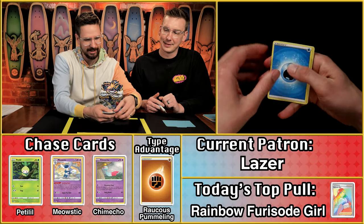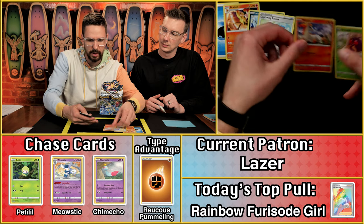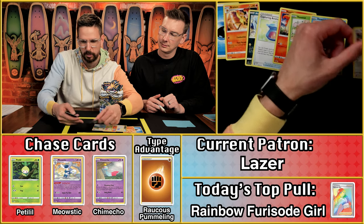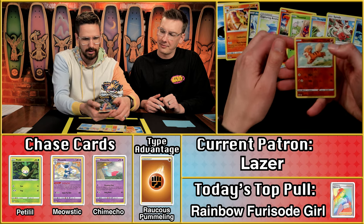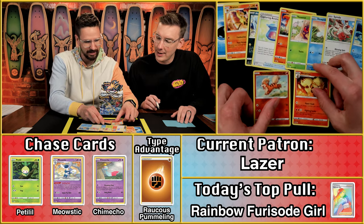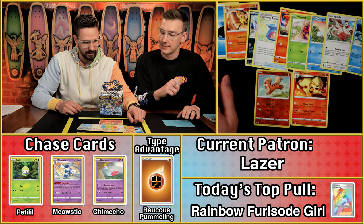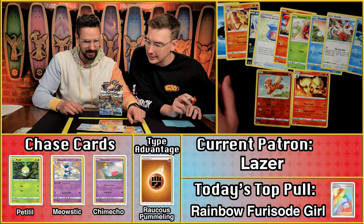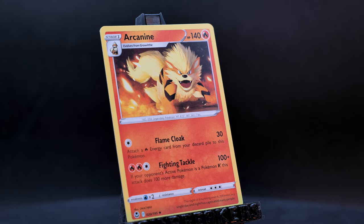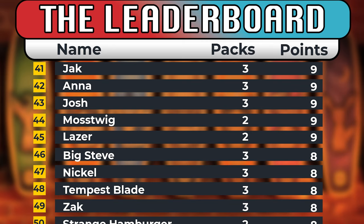All right, Teardrop Energy, Braxen, Morpeko, Capturing Aroma, Ponyta, Venonat, Dewpider, Spinda, Phoebus, lot of fire in this one. Growlithe and Arbok. Wow. Oh, well, look at that. If only it had been fireball energy today, you'd have gotten an extra 4 or 5 points. But it's not. So instead, it's going to be 1 point. That's exactly what Laser wanted, though, because now they've got 9 points, Ben.